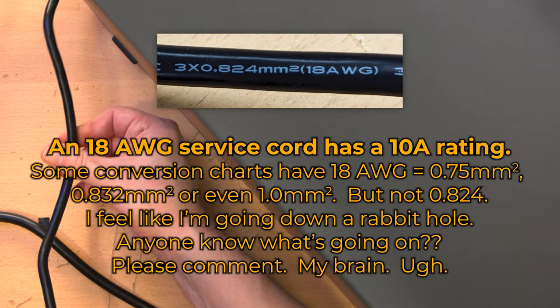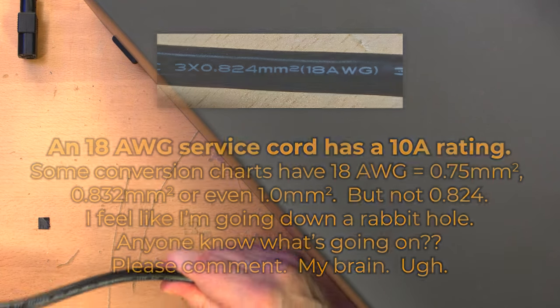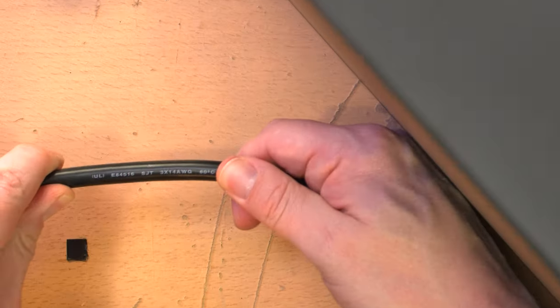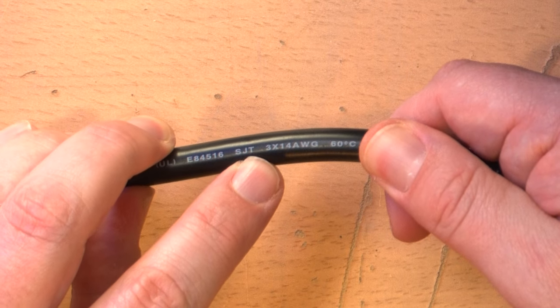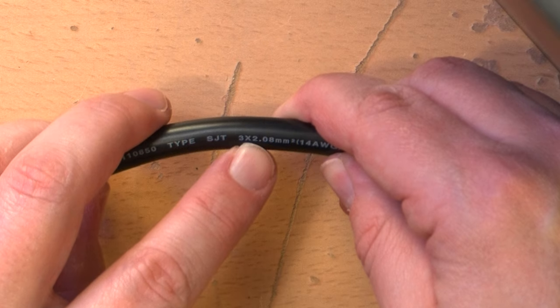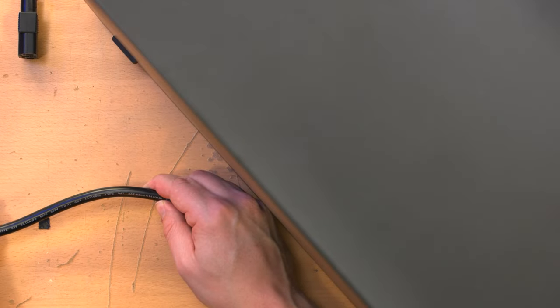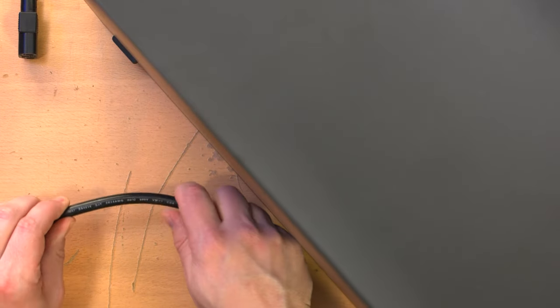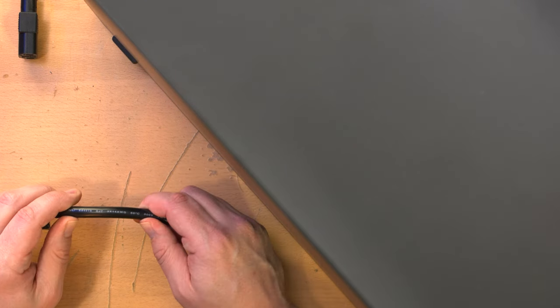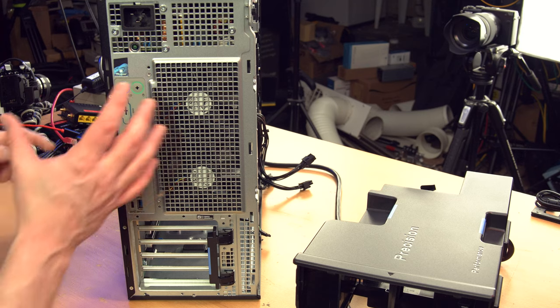I wouldn't want to plug this into a high wattage power supply, but this cable should be quite a bit thicker. And yeah, indeed, this is 14 gauge, or, well, it doesn't give it in square millimeters. Oh, it does. Or 2.08 millimeters squared. And at least in the North American market, a 14 gauge cable would be rated for 15 amps. So 11 point whatever amps it was will be well within the current carrying capacity of this cable. So you do have to watch out for that.